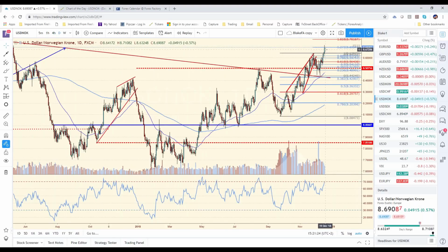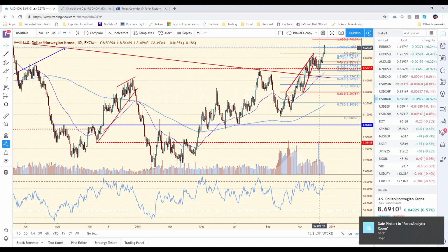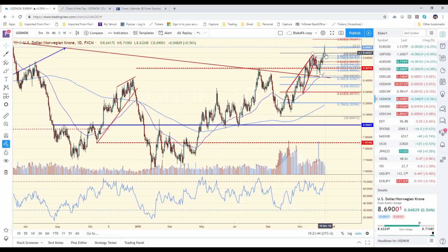If we stop here, again, I'm talking more about crude. If crude rallies and the Norwegian krona starts to strengthen, because there is a pretty strong correlation to crude, if crude bounces, the Norwegian krona may strengthen, and that might push us back below this 863 level. Now that we've kind of squeezed out all the shorts. I'm not short the US dollar Norwegian krona. I'm just trying to point it out for you guys.